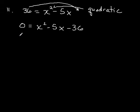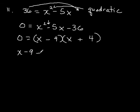Hopefully this guy factors, so we get 0 equals x, 9, and 4. We want it to be negative, so we need to make the bigger one negative, the smaller one positive. Now we have 2 factors. If either of these factors are 0, the whole thing is going to be equal to 0. So either x minus 9 equals 0, or x plus 4 equals 0. X is going to equal either 9 or negative 4.